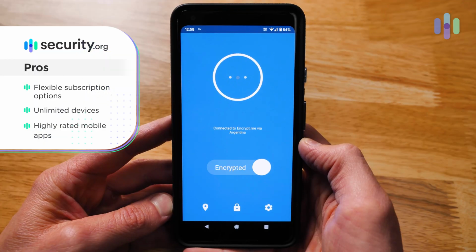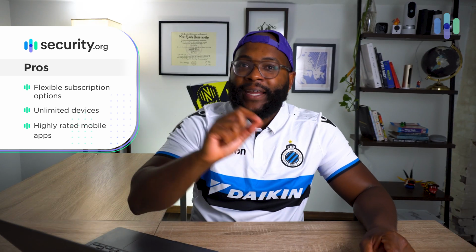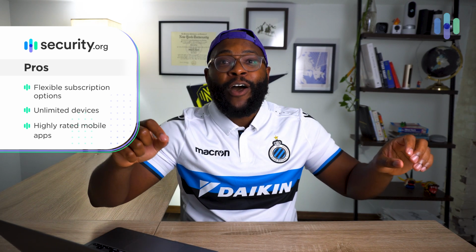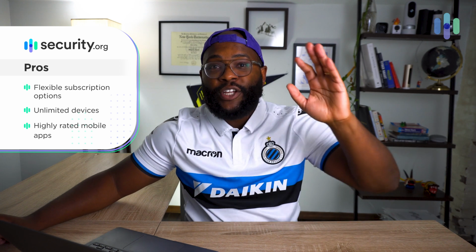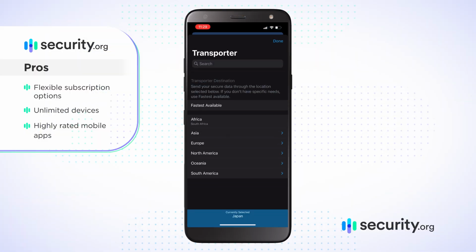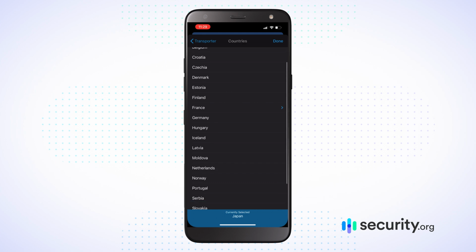Beyond that, you can have it on an unlimited number of devices. So you don't have to worry about picking and choosing where you're going to use your account, because you can put it on everything: the MacBook, the Windows, the PS4, the router, all that stuff. You can use Encrypt Me, no issues. And using it, especially with your mobile device, is going to be an enjoyable experience because it has highly rated mobile applications. So those are a couple of things you're going to love about Encrypt Me.